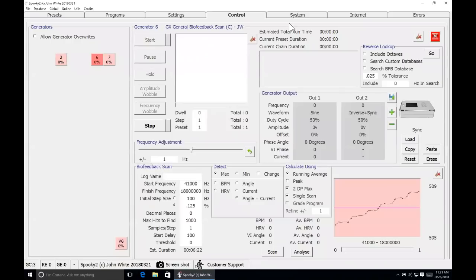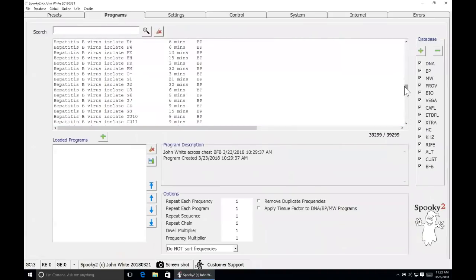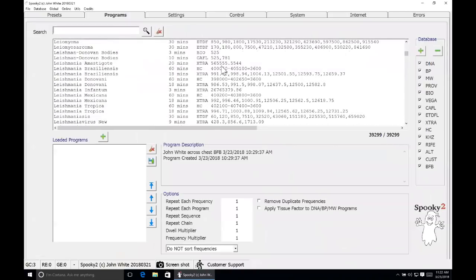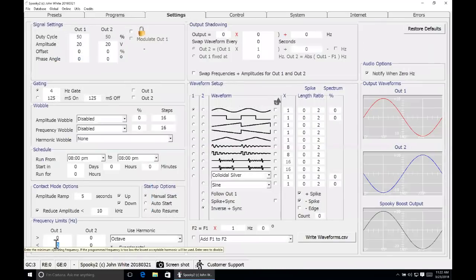When you're doing a biofeedback scan and you're doing a refinement scan, we'll load a program. Choose a random program. Let's have a look. We choose this one. It's got two programs. I want to know more accurately what frequencies are best for my Leishman-Donovan bodies issue, which is the parasites. I want to get a more accurate figure on that. Now, these frequencies are low, so please set the settings minimum here to something which won't hurt. So choose 15,000 for both output number 1, output number 2. Make that 15,000. And I'll also reduce the amplitude. That's already been set.